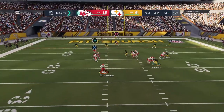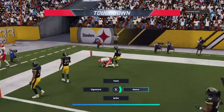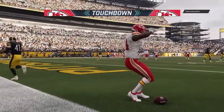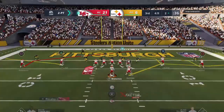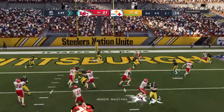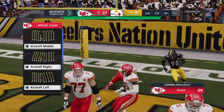Rolling to his left, and that is caught. Touchdown, Kansas City. Sammy Watkins there to make the grab. And the Chiefs are able to grow their lead. Always important to get the first score of the second half. Now you start to pull away a little bit and get some breathing room going.